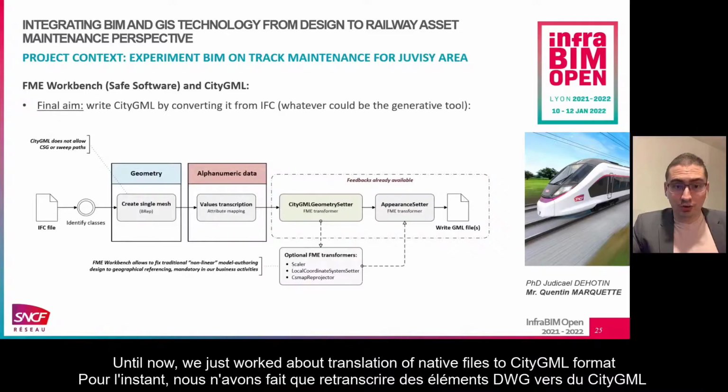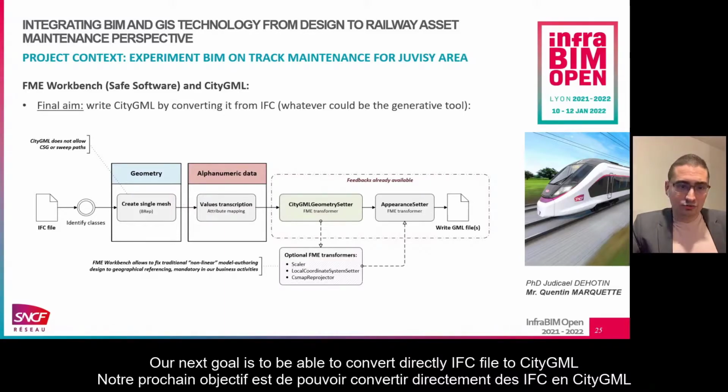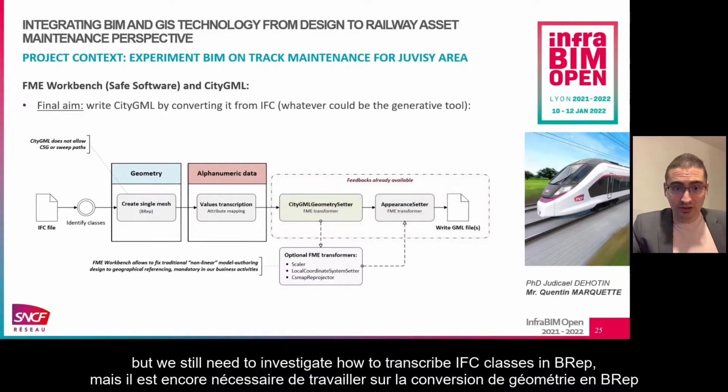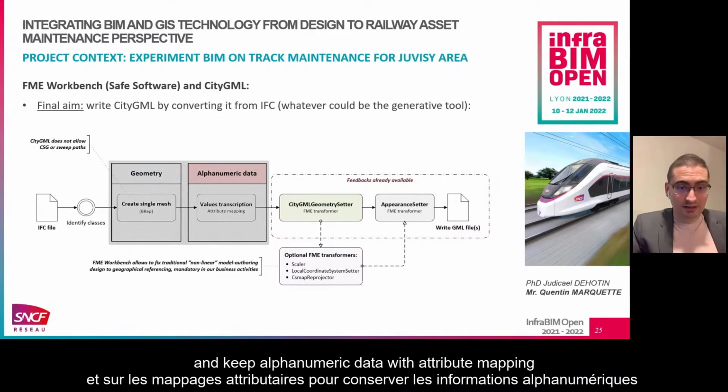Until now, we just worked on translation of native files to CityGML format. The next goal is to be able to convert IFC files directly to CityGML. On the screen, we already have experiences writing it with an ETL tool, but we still need to investigate how to transcribe IFC places in BREP and keep alphanumeric data with attribute mapping.